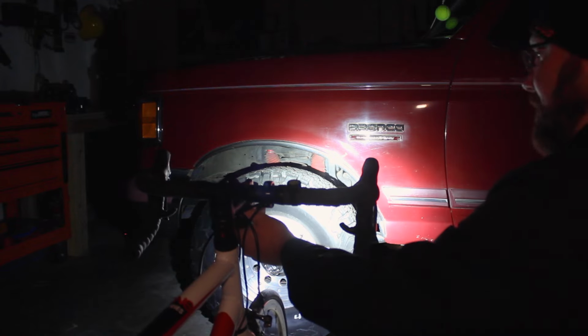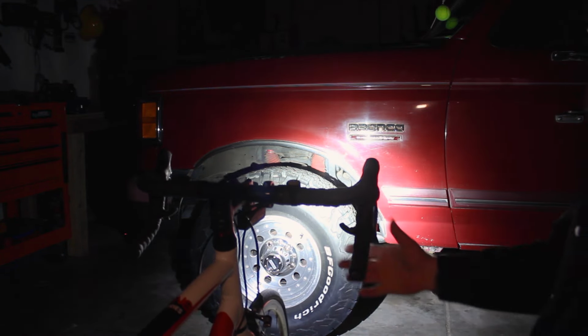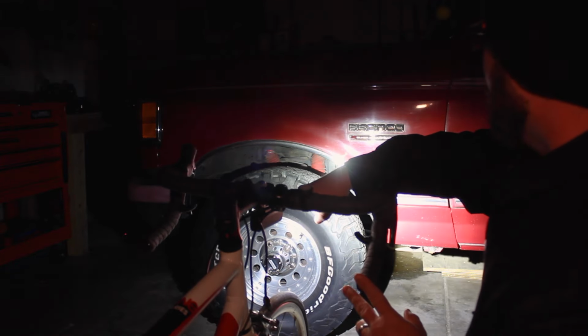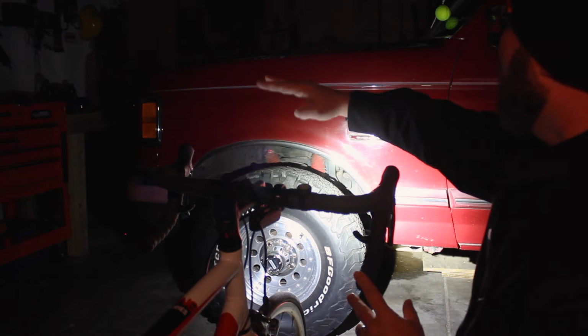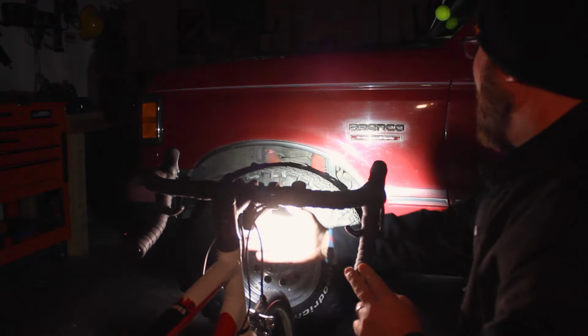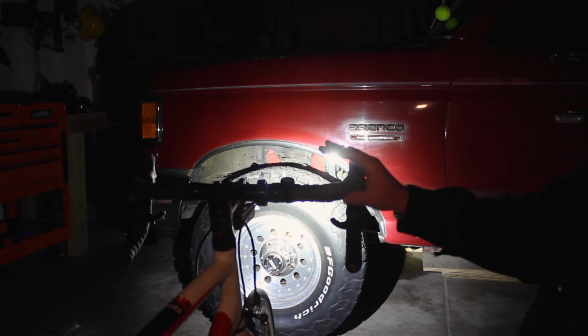So let's angle it kind of down to where we normally would have it when we're riding. Actually, yeah, it's about right there. So you can see the light's kind of aimed forward. So if I stick my fingers right at the top of here, you can see it's bare. There's only a little bit of light really coming off of the top here. Most of the light is aimed straight down at kind of the tire of the truck here.